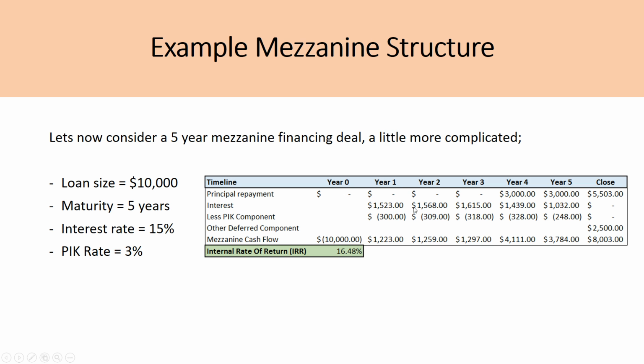In year 2, once again, we have interest of 15% on the existing balance with the new PIK rate as well. And then we subtract the PIK amount in year 2 of $309, and so we get cash flow of $1,259. And so we go through years 1 through 3 where there is no principal repayment. In year 4, we talked to the business and decided that we're going to be comfortable paying a little bit of the initial principal in year 4. We make that principal repayment in year 4 of $3,000 of the initial loan value of 10,000, plus the interest of $1,439, a PIK of $328 we take away. So our cash flow to the investors is $4,111.